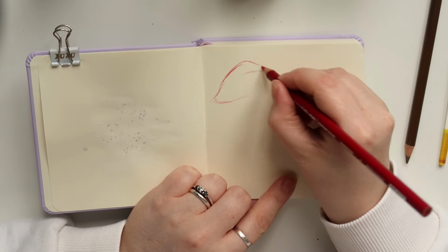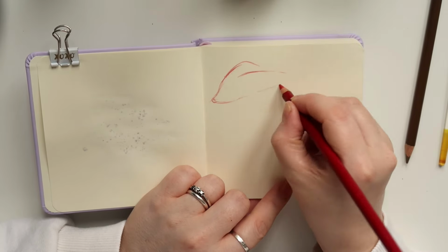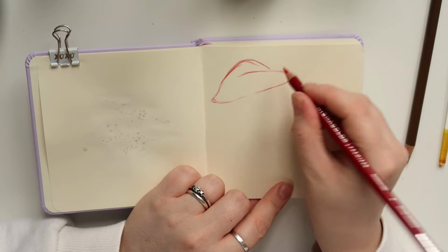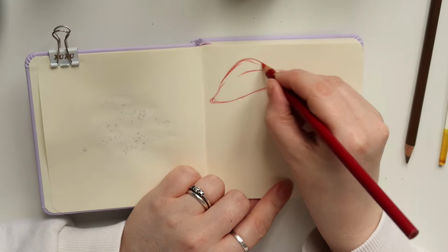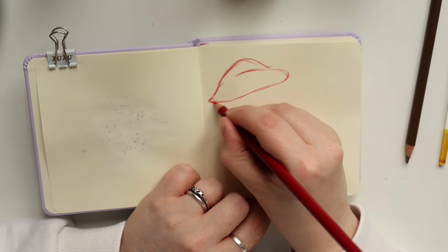So I'm drawing it in coloured pencil because these ones don't rub out, so I'm trying to hold myself accountable, because it's alright me saying I just want to be more free and just see what happens, but I still have the fear about actually putting that into practice. Like everyone else.